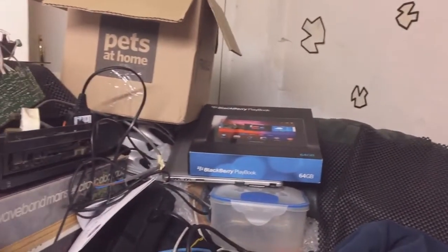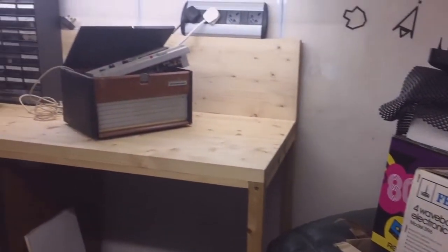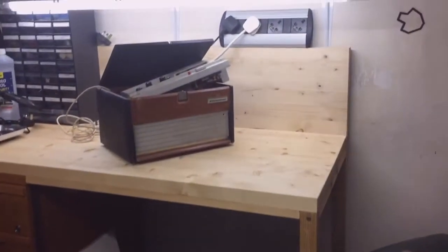Piled all the rubbish on top of the settee at the moment, so that's going to be sorted out this weekend. And I've finally got a bench. I finally made a bench to work on.